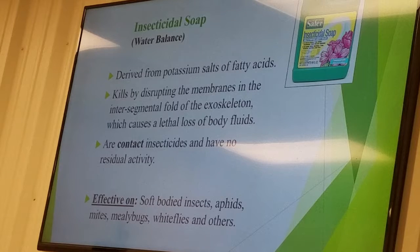Insecticidal soaps are contact only. What does that mean? Aphids are good examples of critters controlled by insecticidal soap. If you spray a plant that has an aphid population on it, and you don't hit some of those aphids, you do not control those aphids because it's contact only. Once the spray is dried, it's done. If you miss the guy, you miss it. You spray the plant, the insect walks through the spray, doesn't do any good, because you've got to cover the critter with the spray.